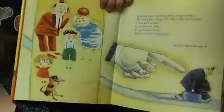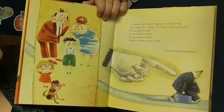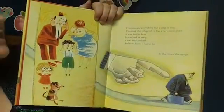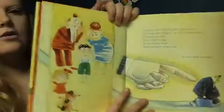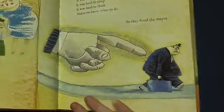Everyone and everything had a song to sing. This made the village of La Paz a very noisy place. It was hard to hear. It was hard to sleep. It was hard to think, and no one knew what to do about it. So they fired the mayor, of course, because that's how you solve all problems. Not.